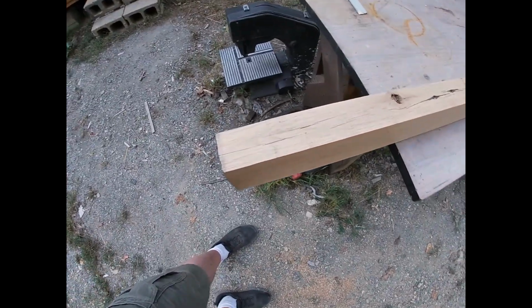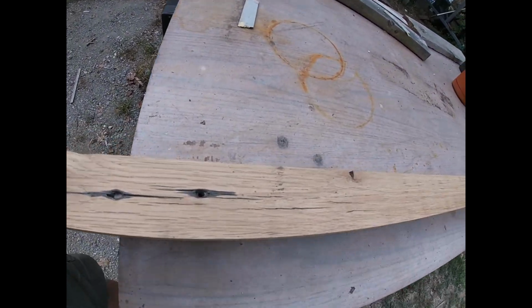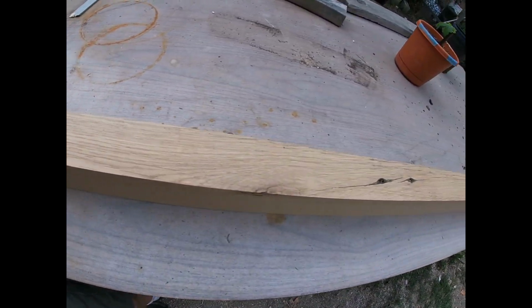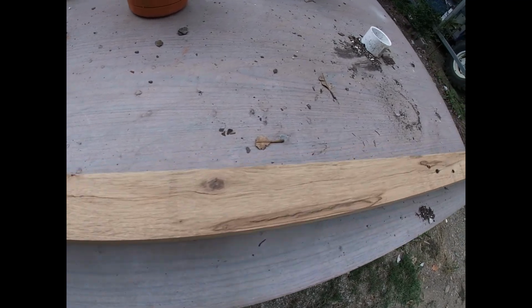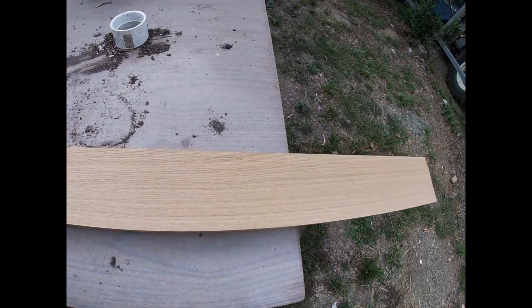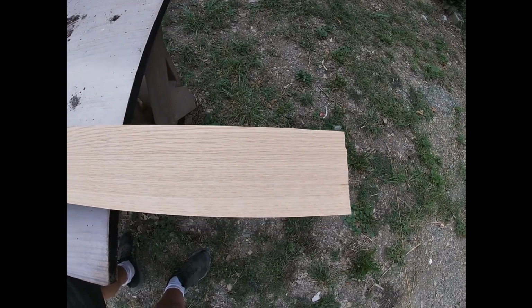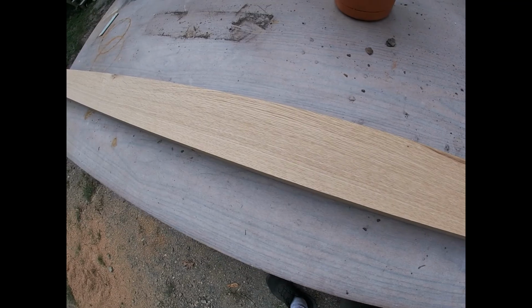Again, you can see that beautiful grain that's going to show up whenever we put this finish on. You can see those nail holes again. I mean, this was actually used as a roof truss. But yeah, look on the side of this thing. Look at that beautiful oak grain. I'm telling you, this is going to make some beautiful jewelry boxes.